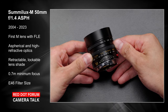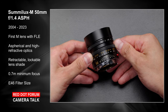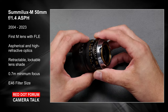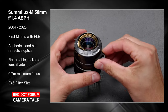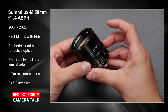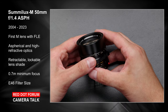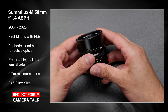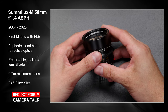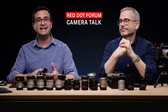This was also the very first M lens with a floating lens element, which was a revolutionary design spearheaded by Peter Karbe. It makes extensive use of both aspheric as well as high refractive optics, as well as glasses with partial anomalous dispersion. Some people say this is an Apo lens. It is and it isn't.